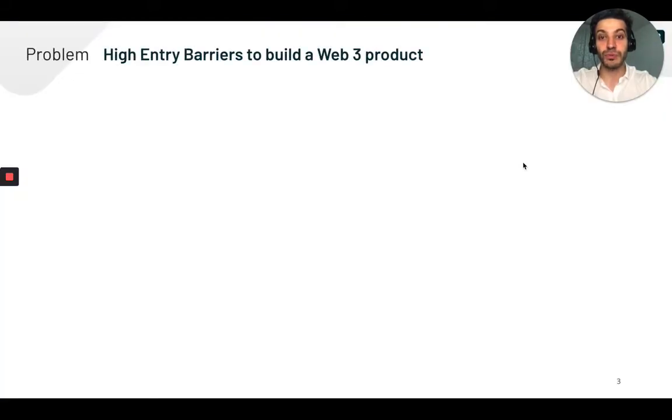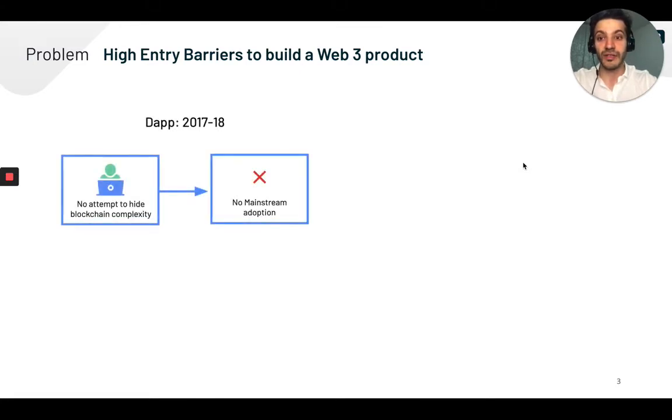Everyone knows how appalling the user experience of blockchain applications is because of the lack of infrastructure and dev tooling to make it user-friendly. There have been no attempts to hide blockchain complexities, leading to extremely low adoption rates.